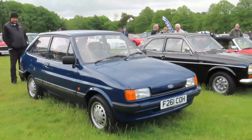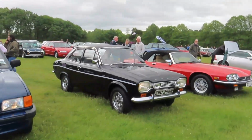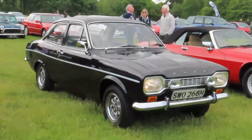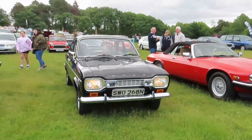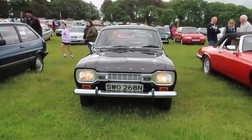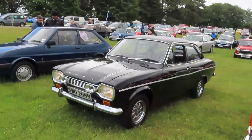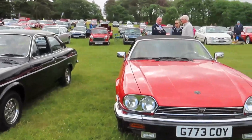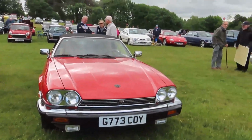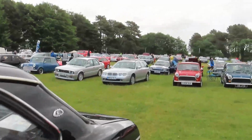It's a Mark II Ford Fiesta and a Mark I Ford Escort. This is a cool 1300E, very original car, which I hope the owner realises that he's left the headlights on, because that could drain the battery. But that is a super original, really time warp, unmolested Ford Escort Mark I. When I say unmolested, I mean unmodified. A lot of them get modified. It's great to see that one in totally original condition.